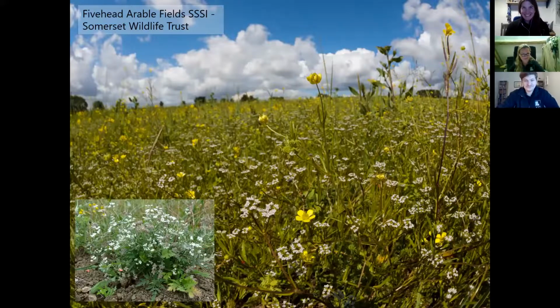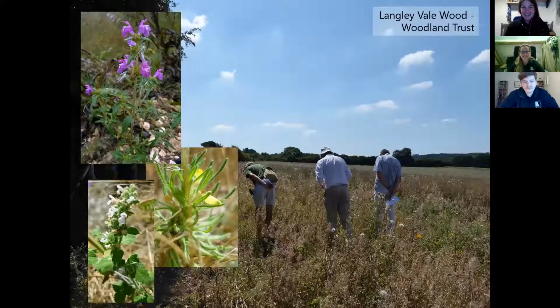Not quite so good. I've also been really lucky to work at Langley Vale Wood, which is a Woodland Trust site in Surrey. It was purchased by the Woodland Trust in 2014, and it's a 260 hectare site, and they keep 40% of the site as open space. A proportion of that is managed purely for arable plants, and the fields are not cropped anymore, but they're cultivated but uncropped. And they've had real success with red hemp nettle on that site.